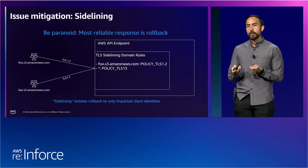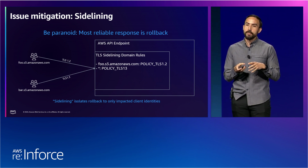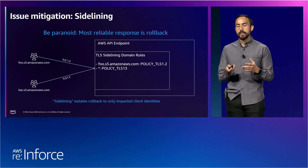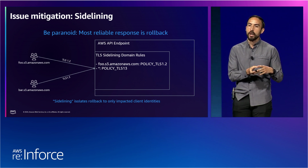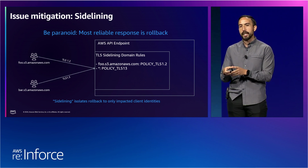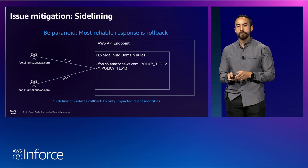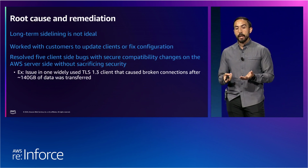And really our approach was to pick an identifier to best fit detecting impact with moving clients forward. So if we found that the best course of action was to use the client hello because it's a specific software version, we would do that. Or if it was isolated to a specific customer or resource, we would do that. So sidelining helped us move forward.